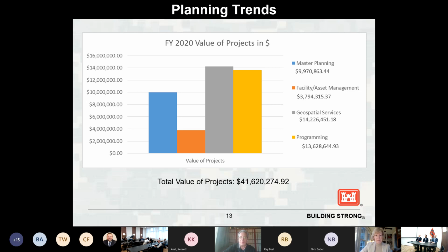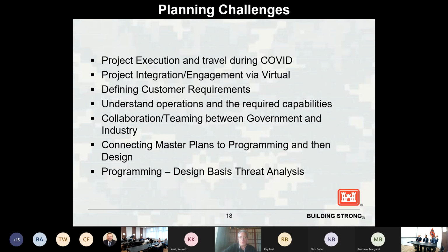Shenita, I'm going to interject here a little bit. First of all, I will plead guilty for asking the regional centers to be a bit more granular in terms of the data, in terms of projects that they're doing. In terms of your prevailing trends, it's interesting that we saw overall across the enterprise that facility and asset management was actually the largest component we did last year. And it was a big change from 2019. A lot of that was going to be Builder implementation. And then, of course, it was programming, and then actual planning was third, and then GIS fourth.